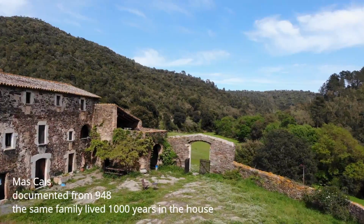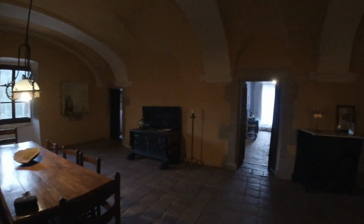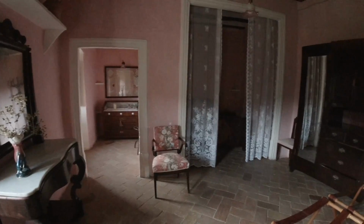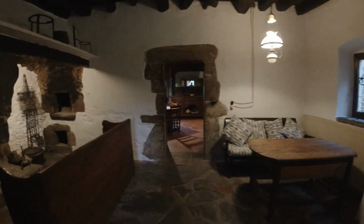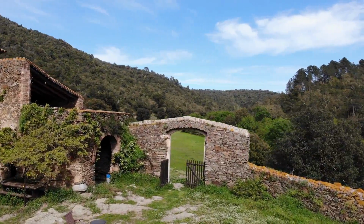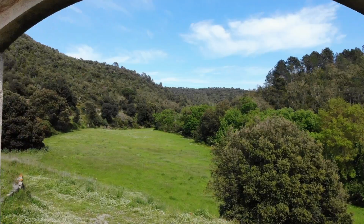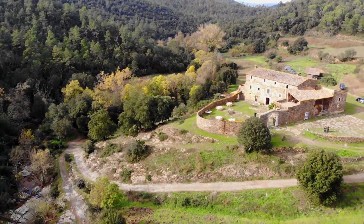Mascals is an exception in the story. The same family lived 1,000 years in the house. It is one of the 6 houses that founded the parish in 948. Surely it comes from a villa in Roman time. The reference stones for its delimitation in Roman time are now dolmens in 8 cases. Really astonishing. We have all the documentation of parchments of the house from the 12th century. In 2017 it was the central house of the film Petra, by director Jaime Rosales, which was shown in Cannes in 2018.